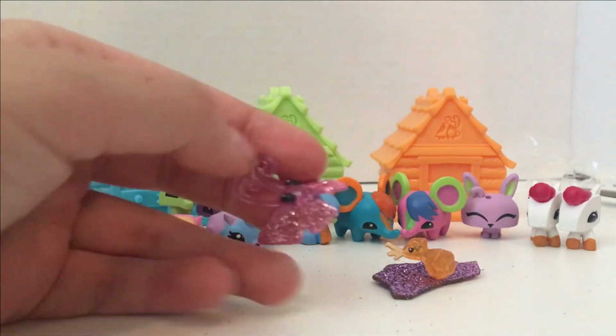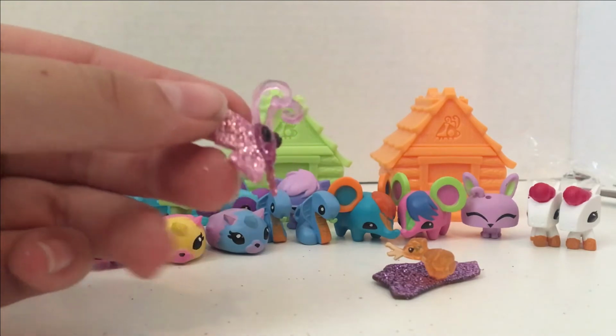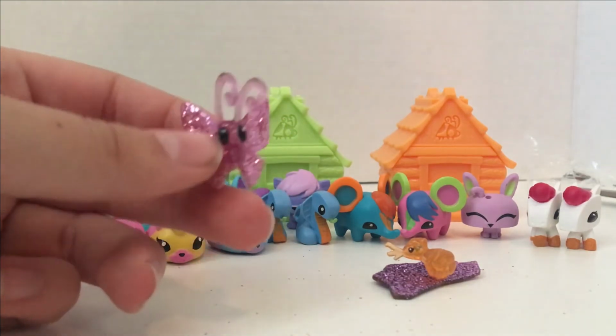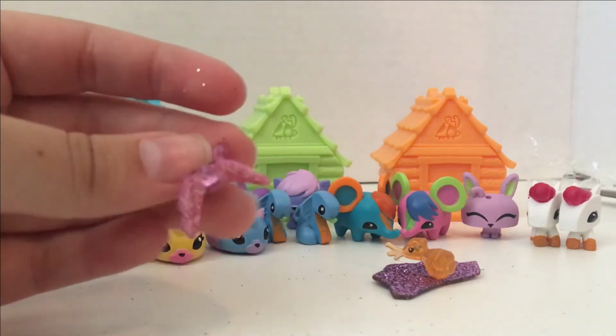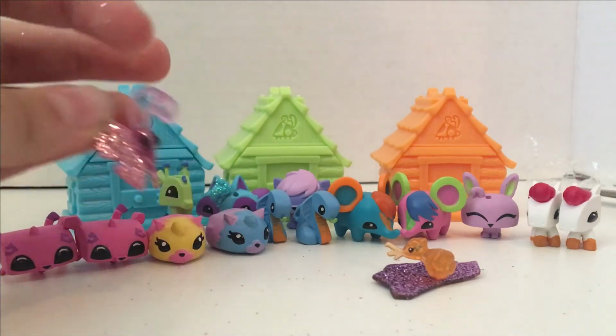Even though the butterfly code was, or the mouse code that I got from this butterfly guy was gone. I was a little skeptical of the packaging because when I got the big box, the butterfly one didn't have the plastic covering over it. So I was hoping it wouldn't be used, and well, it's used.